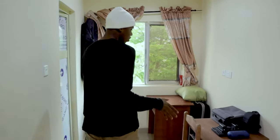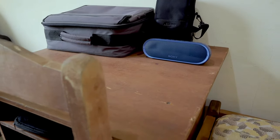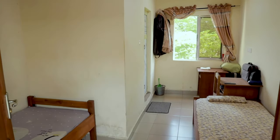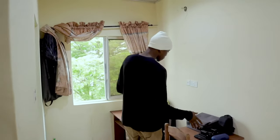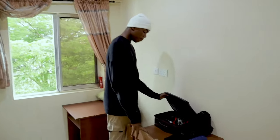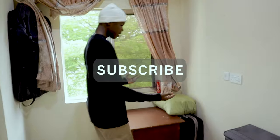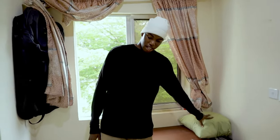Come along. So the next thing we have here in this room is the table. This is the reading table. This is where we read. As you can see, this is a really small space, but it's good enough for two people. So there's a bit of walking around space in the room. This is where I also keep my camera gear and my speakers. And this is my mate's reading table as well. He has his box kept here and all that.